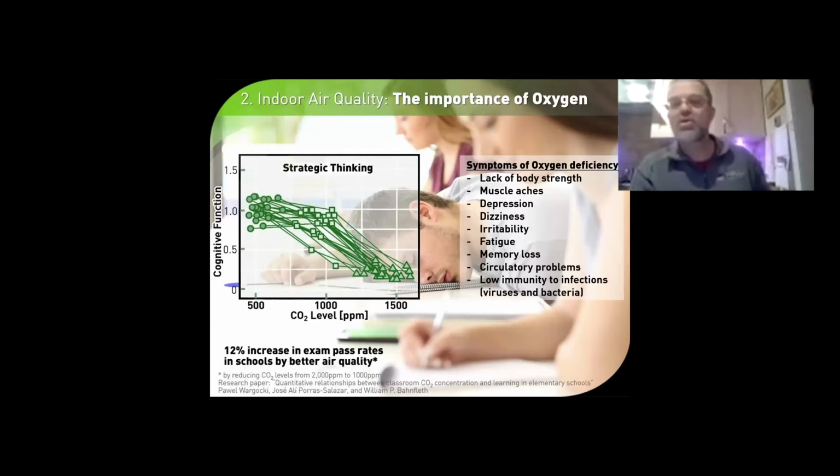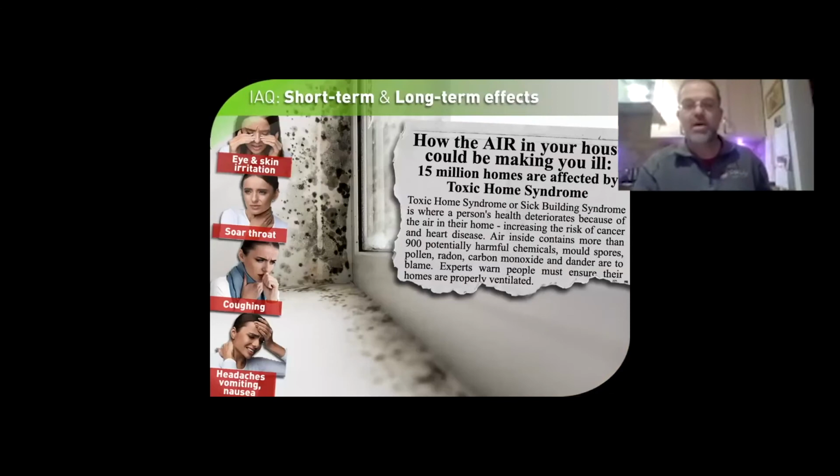But there's also a long-term effect. There's short-term and long-term effects like fatigue, memory loss, circulatory problems, but also low immunity to viruses and bacteria. Unfortunately, there's also irreversible effects like on the children's lung development through poor indoor air quality. And the long-term effect is really the one that is the dangerous one.